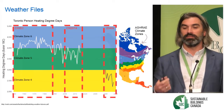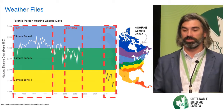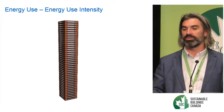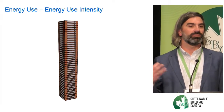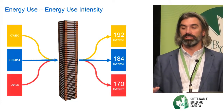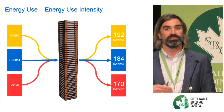So to take this a level further, we took these 3 climate files, the CWEC, the CN 2014, and what we're calling the 2040s, and we plugged them into an archetype energy model. So this is a high-rise MURB located in downtown Toronto with market normal construction. And so we took all of those simulation files and we plugged them in. And one of the outputs that we looked at was the energy use intensity. So lower energy use intensity is a good thing.